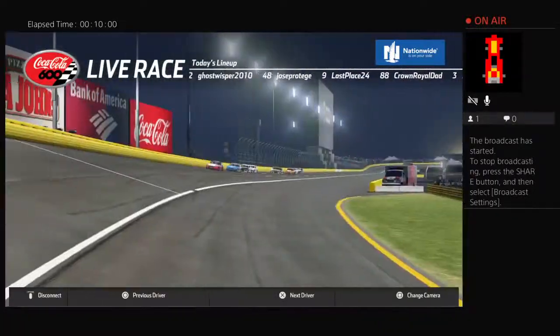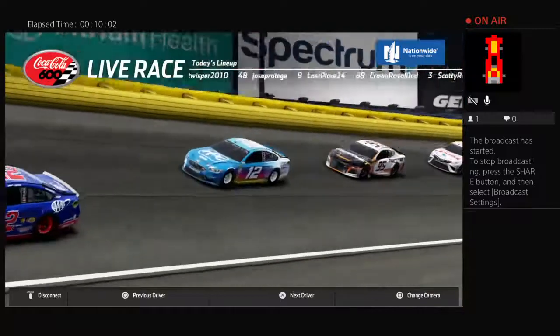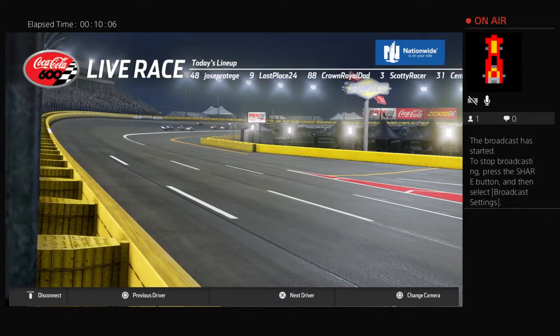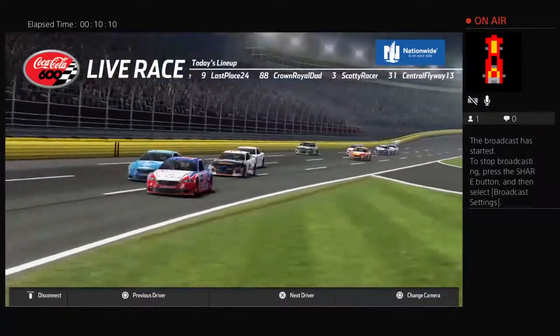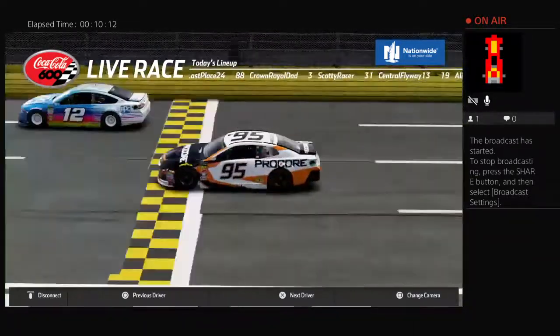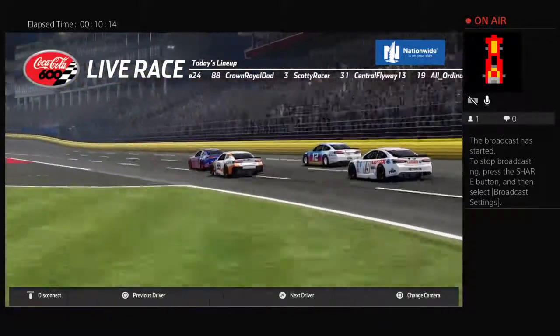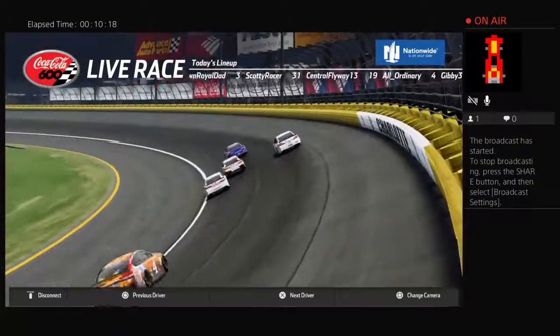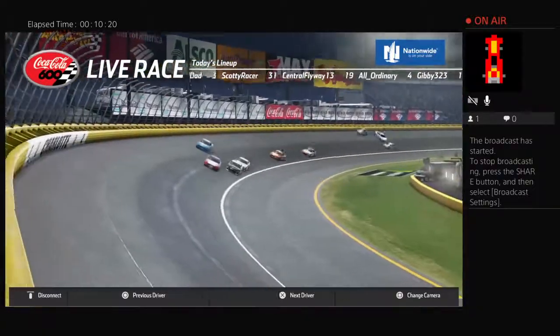Cleaner restart that time by 48. And the 31 make contact. One car also out of the race. We just saw the 41 as well. John. Oh, 48 bounces across the track. He'll take his teammate with him. Both cars hard on the wall.